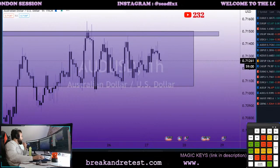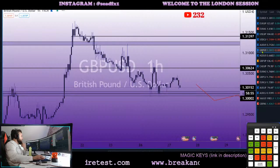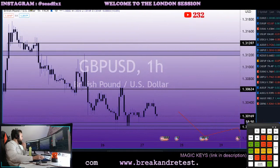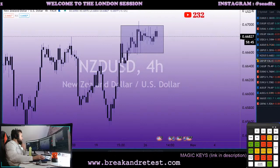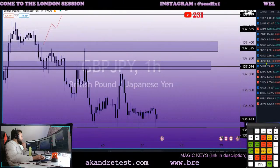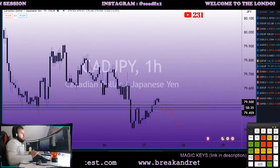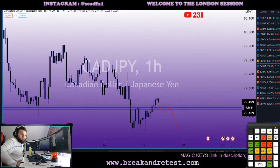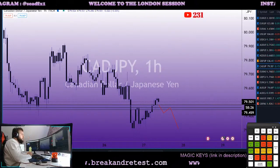Aussie dollar, nothing. Still stuck in this consolidation. Gets rejected every time it's coming. GBP US dollar, nothing yet also. It's still at this level. USD US dollar, same. GJ the same, yeah. Unfortunately, nothing yet.